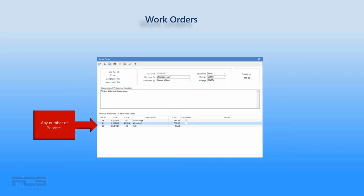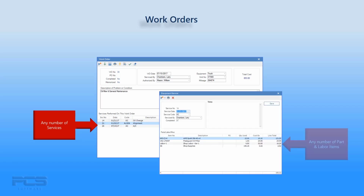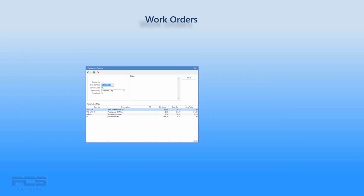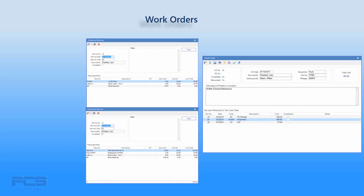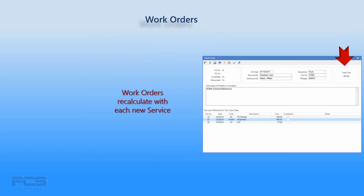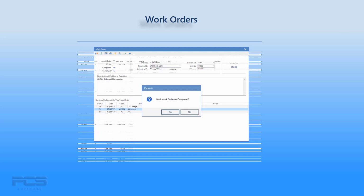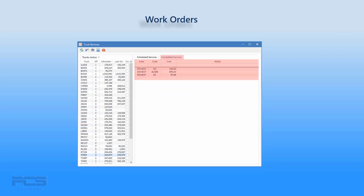Each work order can contain any number of services, and each service can contain any number of part and labor items needed to complete the service. As parts and labor are added to service orders, the total cost will calculate with each new item. And as service orders are added to work orders, the total work order cost will recalculate with each new service. Once individual services have been completed, mark a work order as complete, and Express will update any scheduled services that were performed and adjust the next scheduled service.